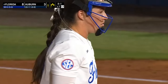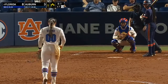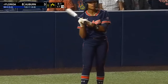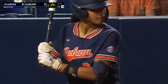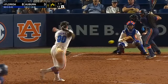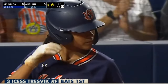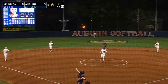Isis Tresvik, she had gone 23 games in between home runs until she was able to hit her 7th home run of the season on Wednesday night in Auburn's win over Troy. 1 ball and 1 strike. The 1-1 pitch to Tresvik. Inside for ball 2. 2 balls and a strike. Should Isis Tresvik reach here, Auburn would have a chance to bring the tying run to the plate.